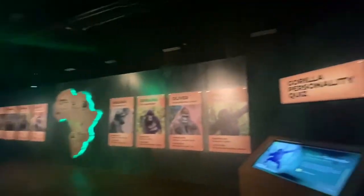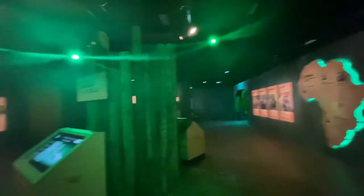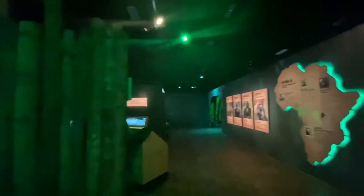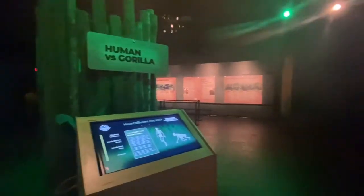Let's give you another look at the awesome Gorilla Trek area they have here. We're going to head in to do the 3D thing in just a minute, and just another view of everything that's going on here. We'll let you know how the 3D thing goes. We are walking into the 3D experience. How cool is this? Look at this. It's really dark in here, so I'm not sure what you're going to see, but let's head on in and check it out.